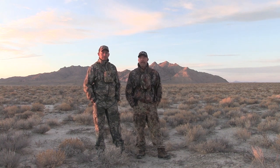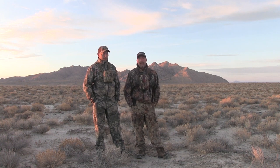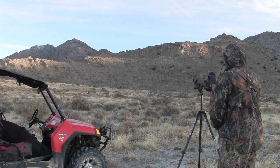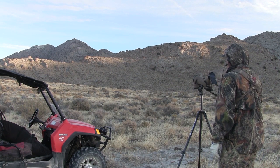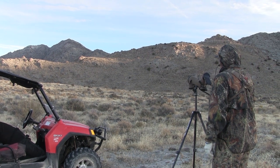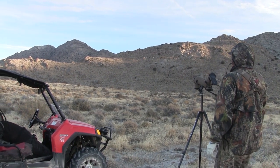Today is November 14th of 2019, and we're hoping for a good hunt. We got up here yesterday. Last night we did a little bit of spotting, but we're ready to get it done. Located our first ewe out here, still looking for some rams, a little over a couple thousand yards. Spotted her up there clear on that peak.